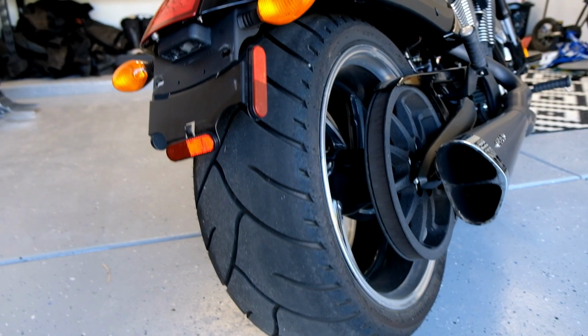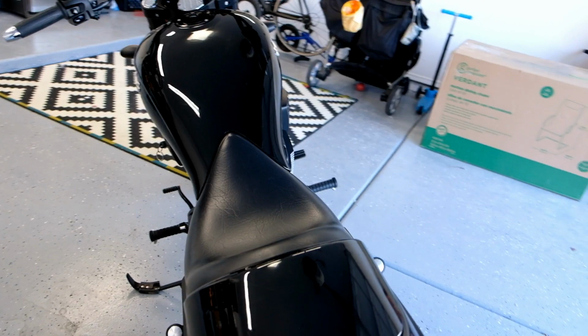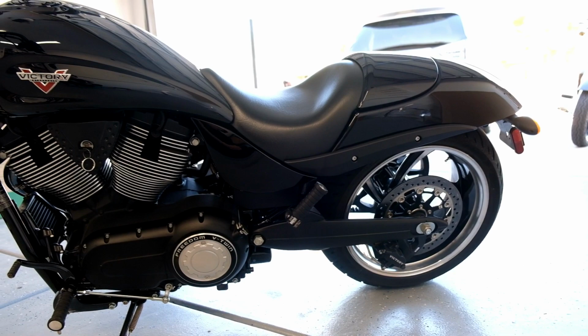As you can see, totally blacked out dragster here, front to end. You got the sporty drag bar style handlebars. Custom looking tank melds right into the seat. The low profile integrated rear light comes with that rear seat cowl. Pops on and off easily as well. So if you want to throw a friend on the back, you can do so. They probably won't be too comfortable, but it is possible.